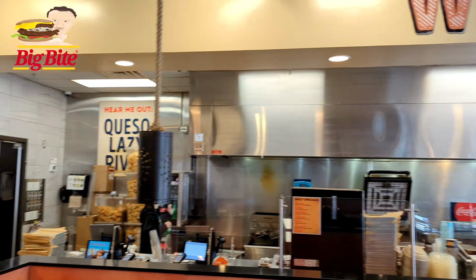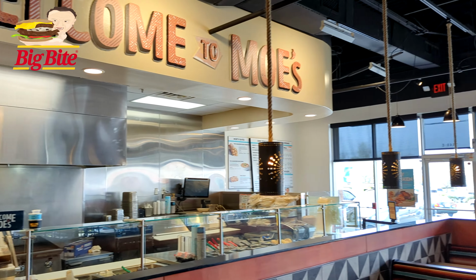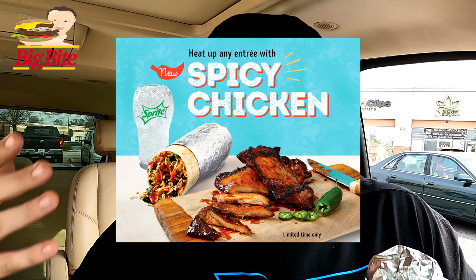But in this case, they're not just dumping it on there and calling it a day. No, no. She's telling me that that's just one of the processes in the cooking. They actually cook with the sauce. They're doing some other things to it. And they also are adding jalapenos. So this is it, the new Moe's Southwest Grill spicy chicken.